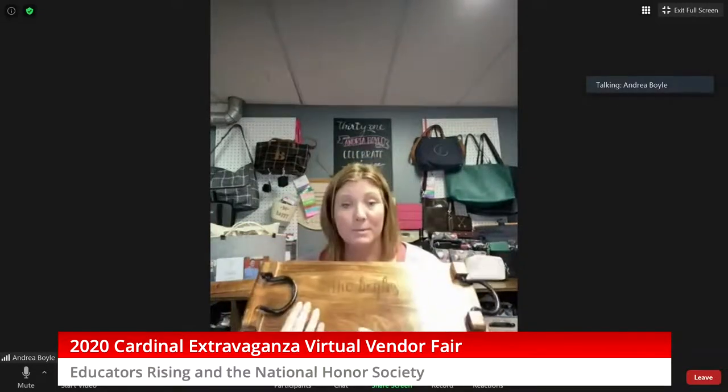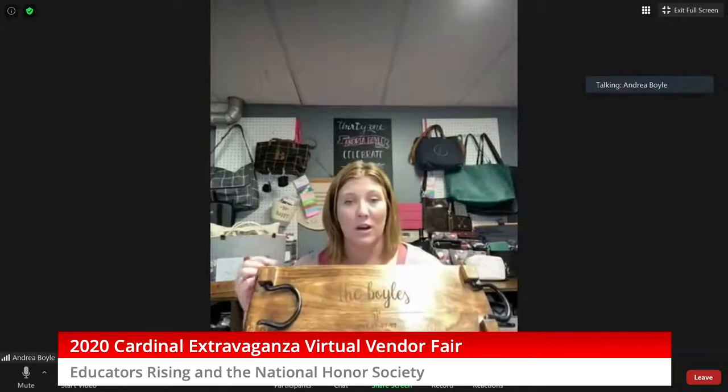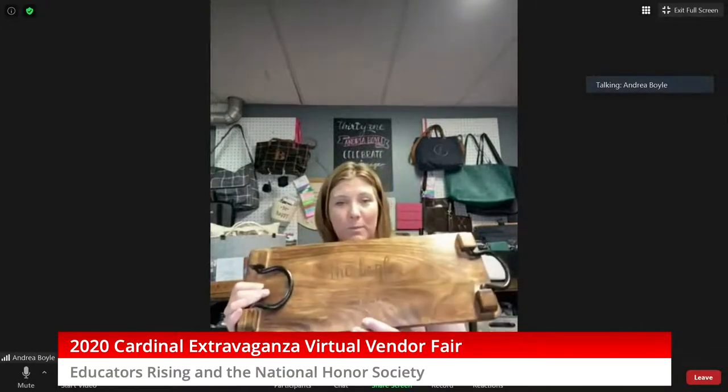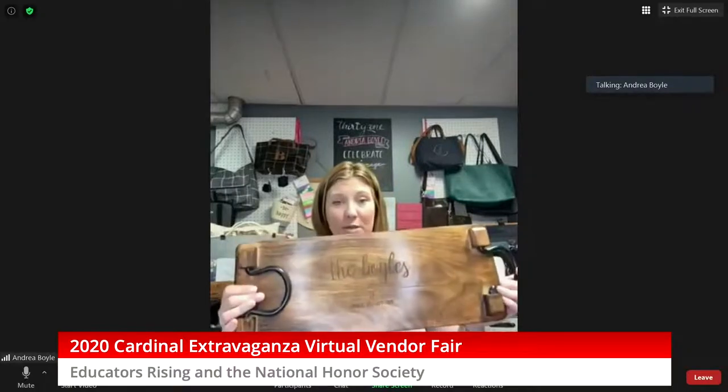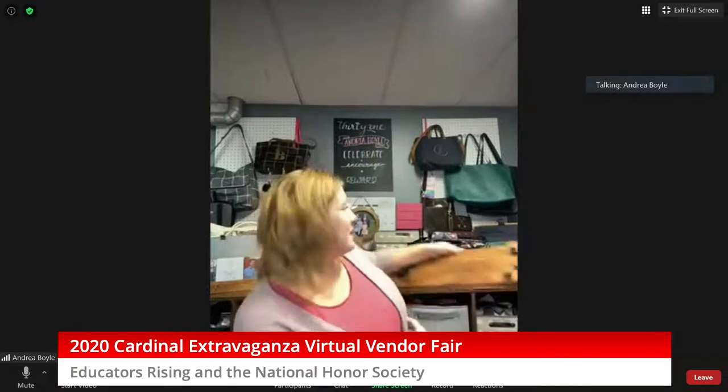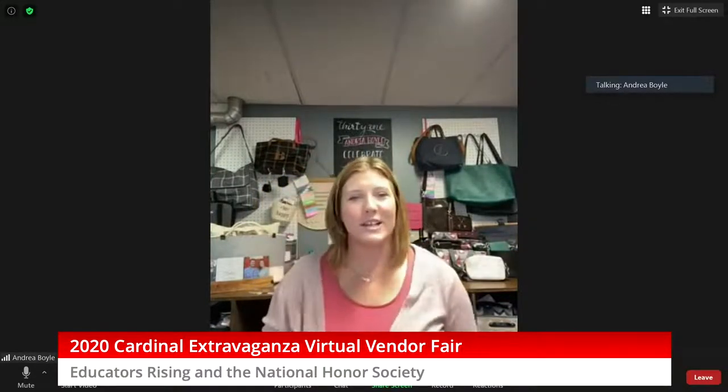It is food safe. So if you want to put your Christmas cookies or cupcakes or a charcuterie board on it, you can totally do that. And these wipe really clean, or you can just use them as a display piece as well. So we're much more than just bags and totes and weekenders and organization items.